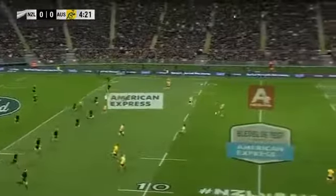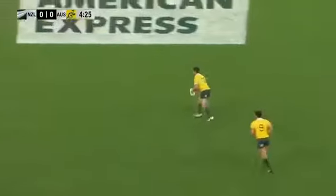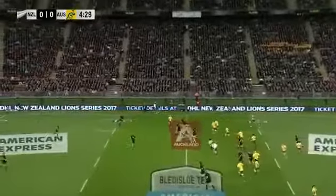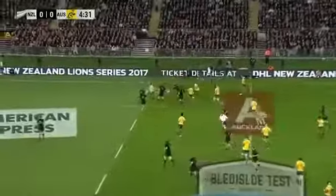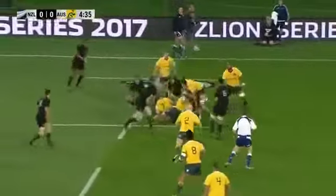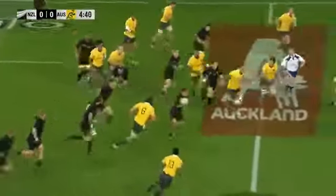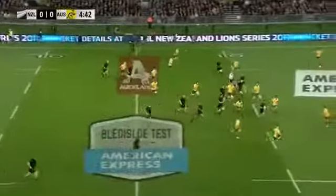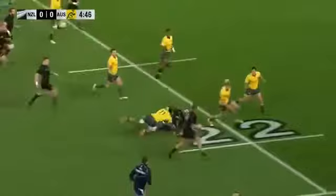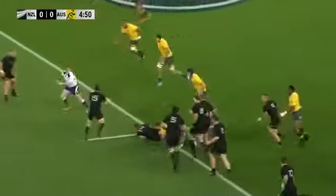As Barrett sends it away down into Wallaby territory, where it's claimed by Phipps, and now Foley drilling it across to the far left wing side, and it's been claimed by Leonard Brown, who got it off to Perinara. Now here's Ben Smith. Here's Leonard Brown back into the action, looking for the long pass, floating it away as far as Reed. And a lovely pass from Reed away to Dagg as the All Blacks attack inside the 22.